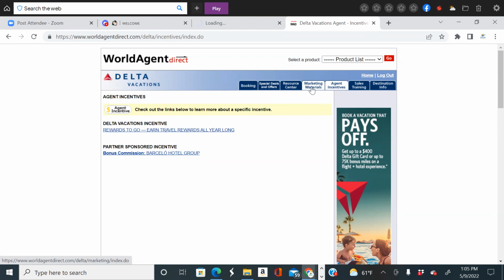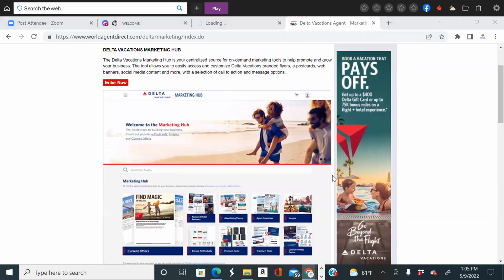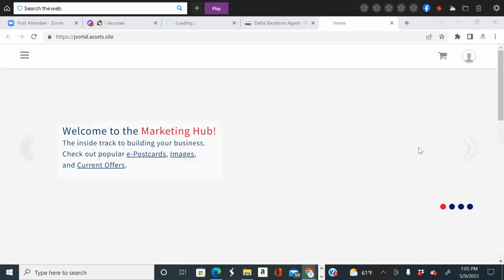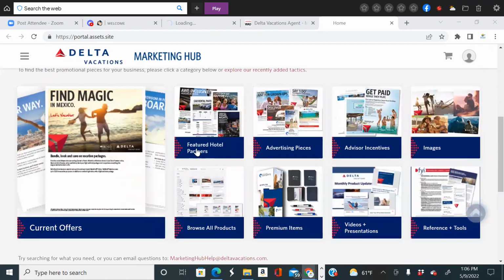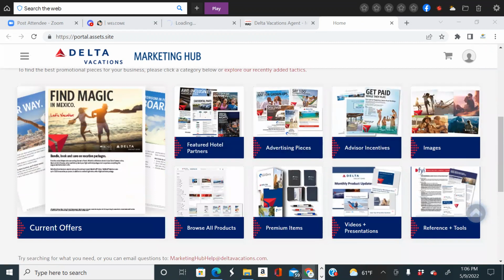So let's go to marketing materials. This is my favorite part. Here you're going to find marketing material. I love marketing material. We're going to go to enter now. This is the Delta Vacations Marketing Hub. Let me see what they have here. They have featured hotel partners, advertising pieces, advisor incentives. They have images that you can market.